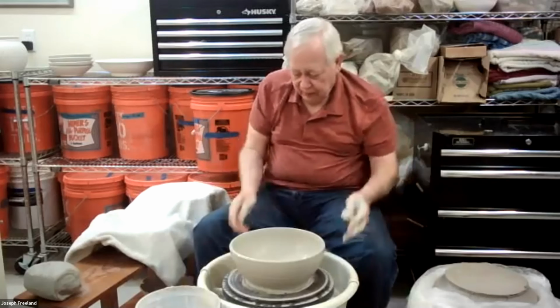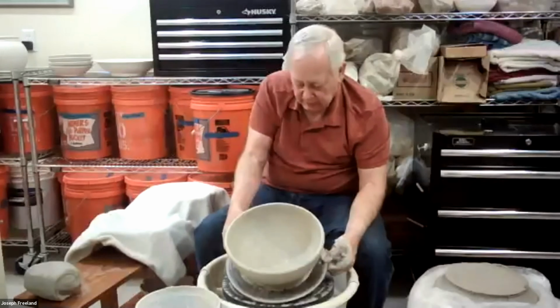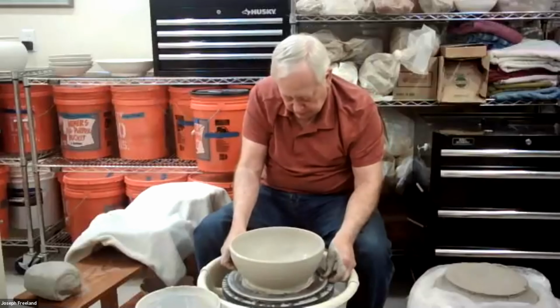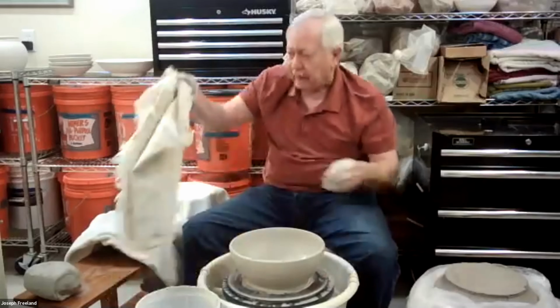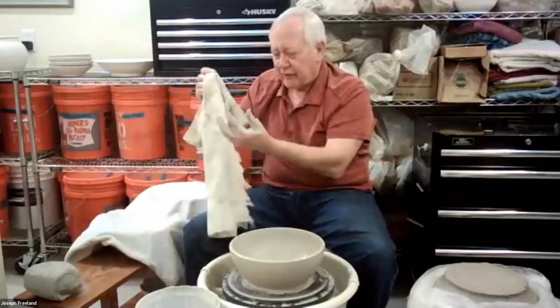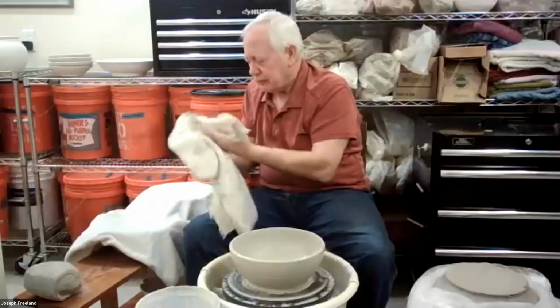So this is the bowl. I also keep a towel very handy so I can wipe my hands off every now and then. And we wash a lot of towels.